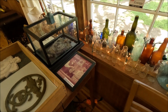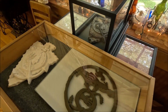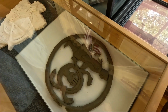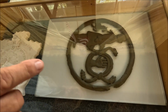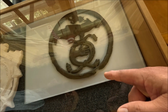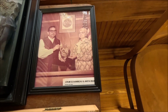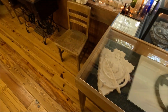So the bottles and stuff are donated? I guess everything's donated. Everything here has been donated over the years. What is that, clay? And I don't have any idea what that symbolizes. You see, they got the snakes around the hand with the eye in it, like a rattlesnake, the guy here, and then the horse off to the side. So I have no idea what that symbolizes. Man, this place is nice. It's got all kinds of stuff.